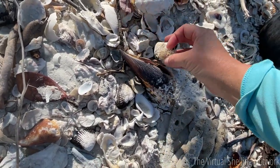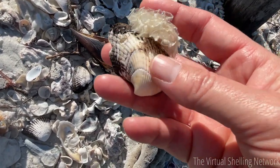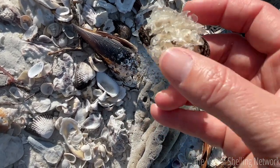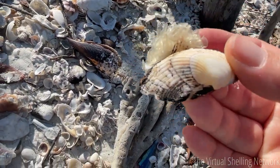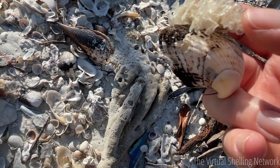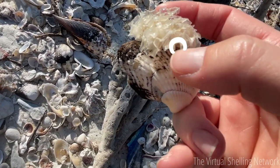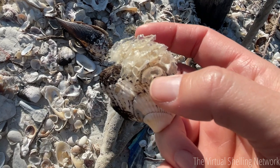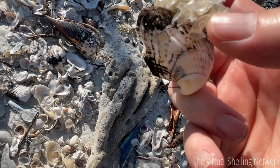Here's another little egg casing. So some shells will lay their egg casings. This is a tulip. And they will lay their eggs on another shell or sometimes a piece of driftwood. But what's interesting is the different shells, the egg casings look differently. They have kind of a different shape. So this one is a tulip. You can see it kind of has like a C shape here with a little notch. And then right at the top of the notch, right at the top of the C, you'll have the little hole. So that's where their little hole is.